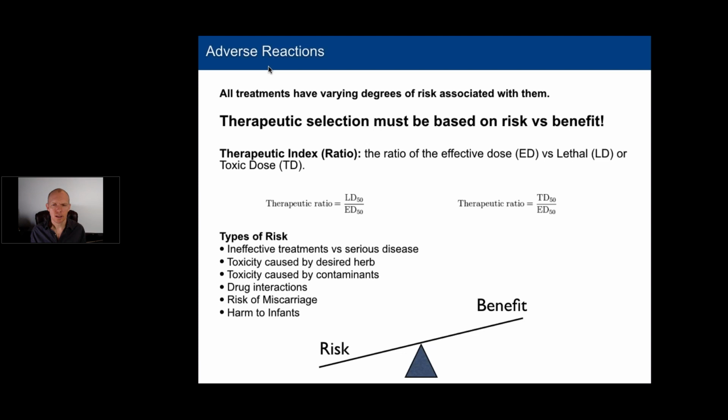The other concern that we have is drug interactions. This could occur, for example, with St. John's wort or grapefruit juice combined with some other drug, where it makes it ineffective or it makes it toxic.